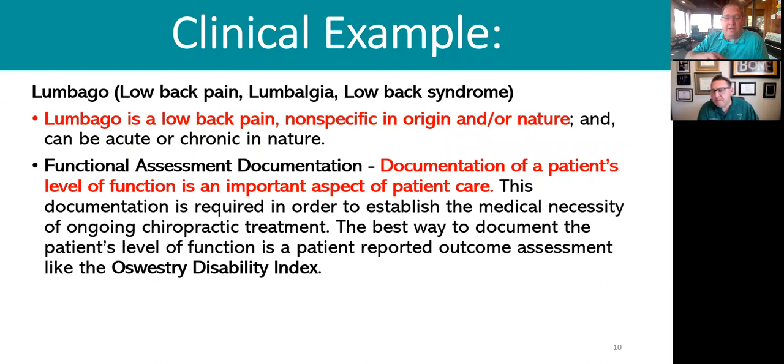Let me jump in really quick on the cervicalgia example. We actually have received some phone calls from members who are now getting rejections from insurance companies when they're including unspecified codes in their diagnosis series. So I just thought I'd mention that we're seeing this impact our doctors on reimbursement. And that's one of the reasons why the specificity is so important.